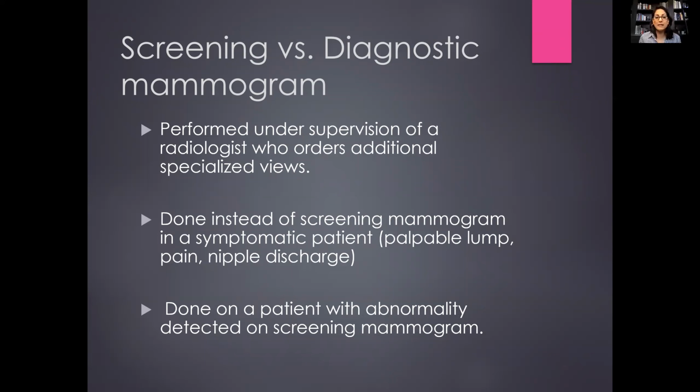So like I said, a diagnostic mammogram is performed under supervision of a radiologist. So it'll be a longer exam. What happens is the technologist will come to the breast radiologist and they will explain the situation. They might say, oh, this patient has a palpable lump, and they'll start taking some images and show us the case. And the patient is still at the breast center.